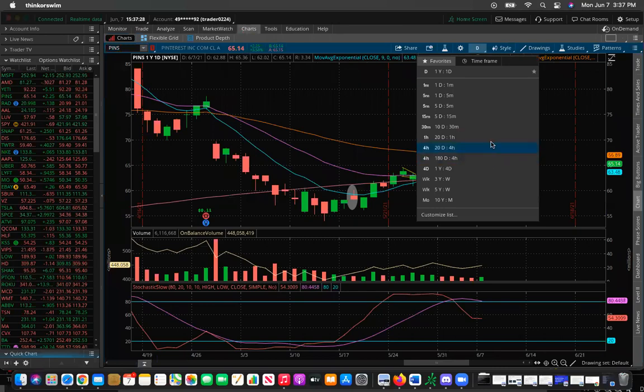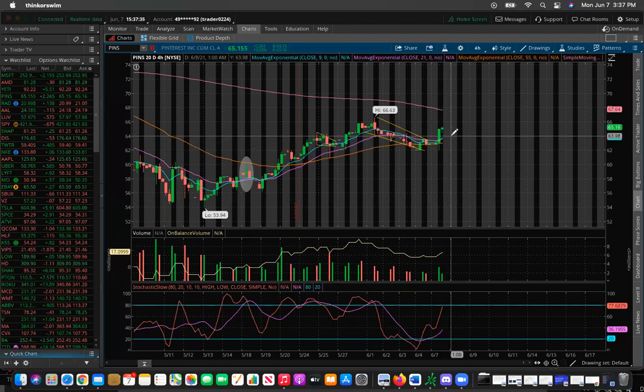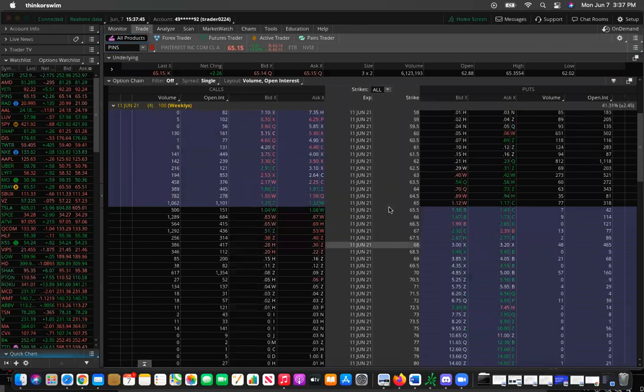Pushing the 55 EMA again. That's bullish. 4-hour is strong, clearing all three EMAs to the upside on the 4-hour. It looks like it's going to push $66 again, but that's less than $1 away. So probably not the safest swing, but let's see what the option chain is showing us.